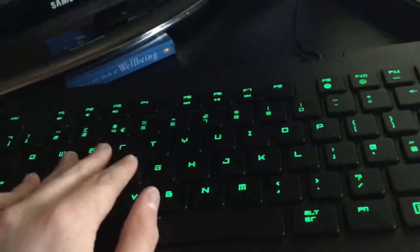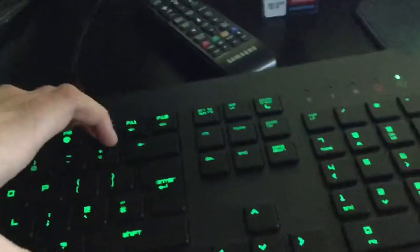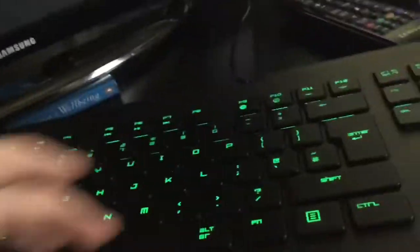The keyboard is the Razer Deathstalker. It's not the Essential. Sorry about that, guys. I accidentally clicked the volume button, which turns the recording off. But this is not the Essential. The Essential doesn't have any light up keys, so this is my keyboard. I can put it in game mode, that little light comes on, and when I click the Windows key, nothing pops up. See, clicking the Windows key, nothing pops up. So that's quite handy if you're playing a game and you want to disable your Windows key.